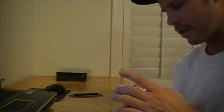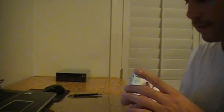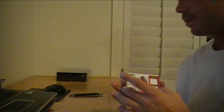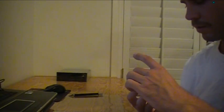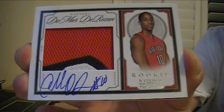Get a dual jersey autograph of Jrue Holiday for the Sixers, numbered 17 of 30, NBA gear. And we got a nice three-color patch rookie auto of DeMar DeRozan for the Raptors, 15 of 99. That's the third time we pulled him.